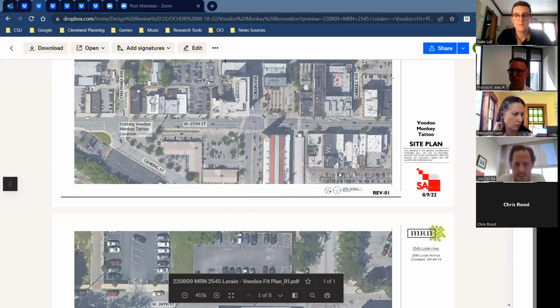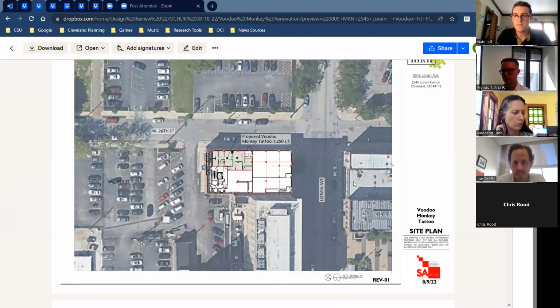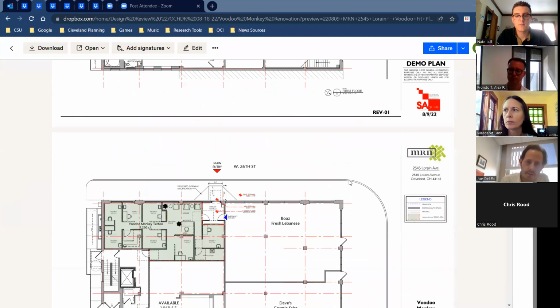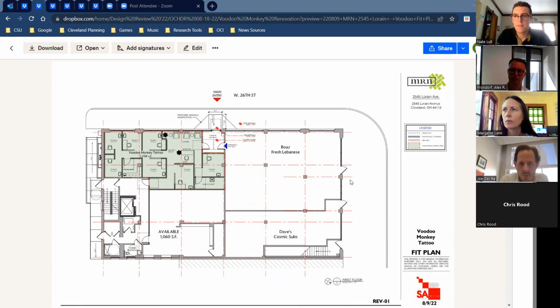This next slide just kind of shows the footprint of the building that we're looking at putting Voodoo Monkey in, along with their floor plan superimposed over the existing plan there. Again, this just shows a little bit of the current tenant mix and how Voodoo Monkey would slot in there. And here's the floor plan close up. Roughly the same size as they're currently occupying now, but with the main egress point coming in off of West 26th Street, as illustrated by that arrow. Again, like we talked about last time, this creates a common area vestibule. It's the front entry to Voodoo Monkey, and then also a secondary service entry for Boaz.